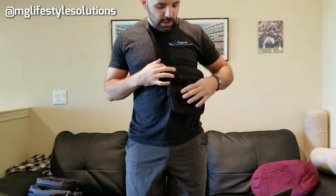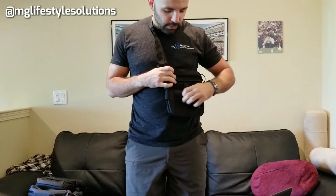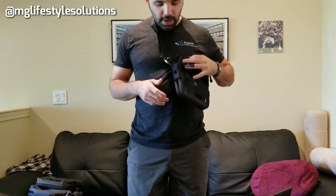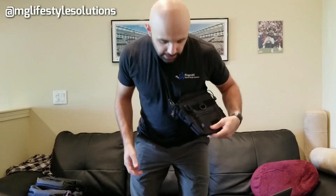Maybe, definitely decent zippers. The organization aspect is pretty basic. Not a whole lot of space, a little bigger than that pouch, but definitely a lot smaller than my day-to-day bag.